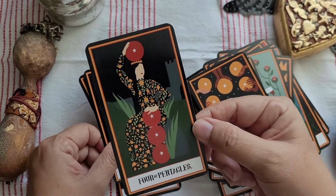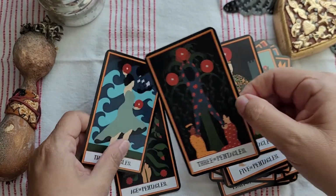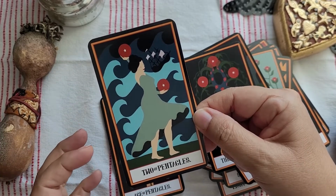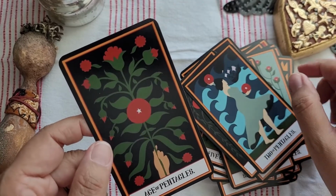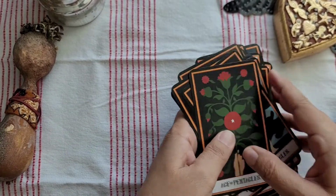And then the 4 of Pentacles, 3 of Pentacles, 2 of Pentacles, and I love the balance here. She looks like she's dancing in it. She's got this, and Ace of Pentacles. And I love the aces in this deck too. I do pay attention to the aces. I have a thing about the aces.